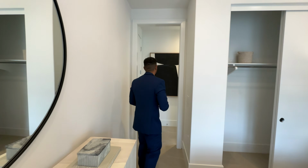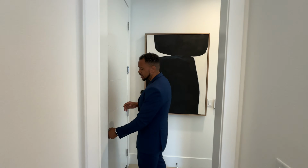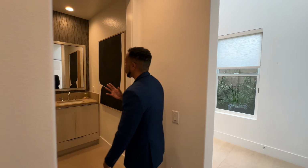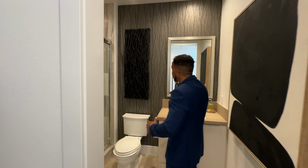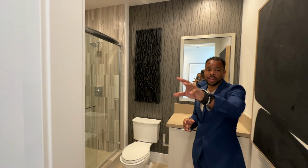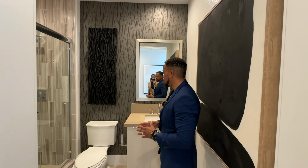Now let's come out this way. Like I said, this is going to be the door that actually comes in from the garage. So this is where you're going to be entering the home the most. Now, as we come around here, we have a nice 3/4 bathroom. Now, normally this is gonna be a powder room. They decided to make it 3/4 because of course it's gonna serve that bedroom over there, which doesn't have a bathroom. So I think that's great.